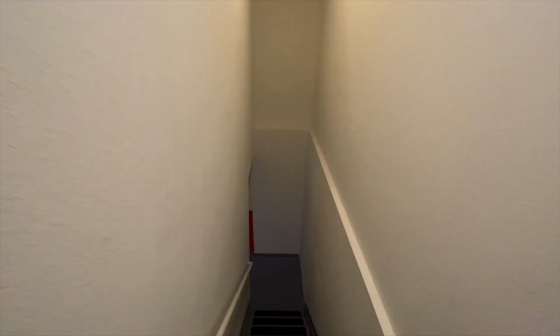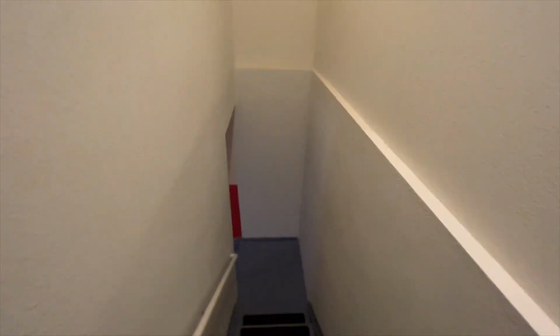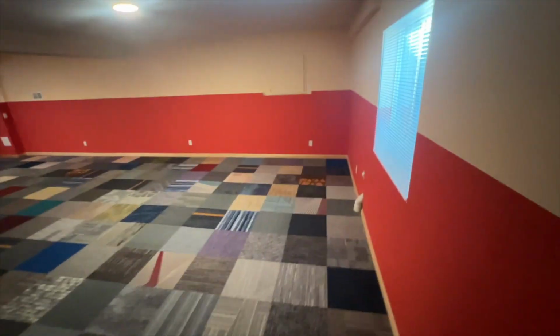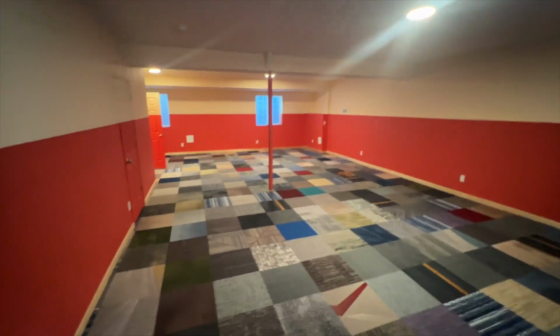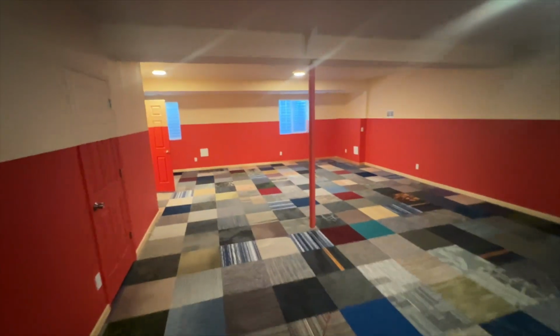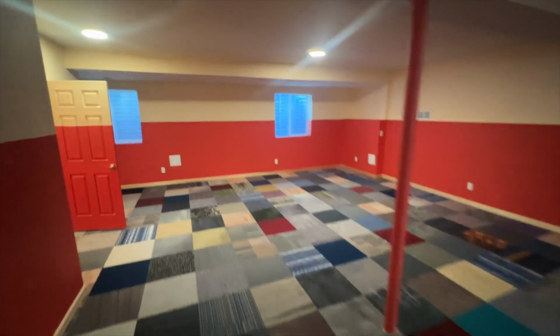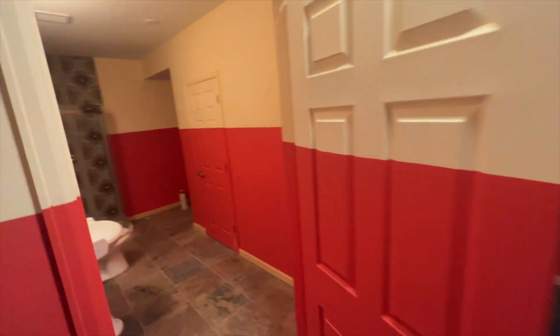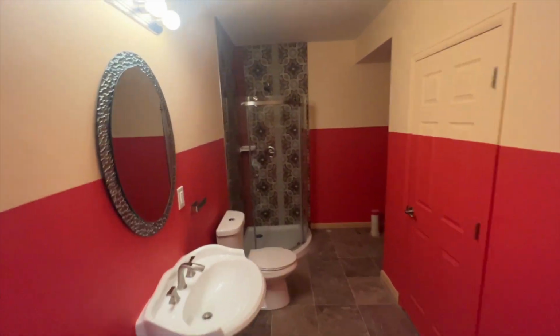We're heading down to the basement, which is very, very unique, but a massive amount of space down here. Plenty of room for storage or really wherever else you can think of in this area. They went with the unique carpet choice down here. There is a bathroom, and this is a full bathroom because of the shower.